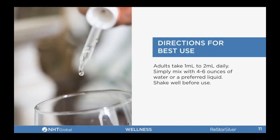So how do we use this product? It's really very simple. There's a very nice flavor profile to the ReStor Silver because of the jasmine extract and because of the vegetable glycerin. It has a nice sweet flavor to it. So most people just squirt 1 to 2 droppers full, 1 to 2 milliliters directly into their mouth. The dosage would be morning and evening. And if sweet is something that you don't particularly care for, then put it into 4 to 6 ounces of water and drink it that way.